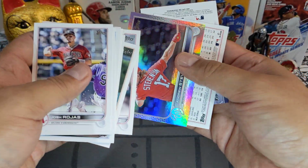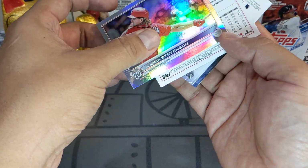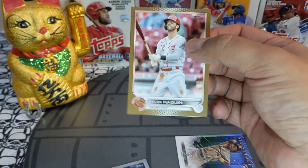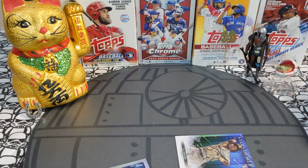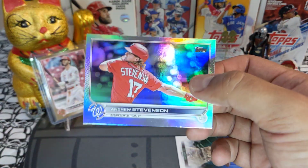So, very first pack, we got an Andrew Stevenson and a Tyler Naquin. Beautiful gold, man. Not bad at all. Beautiful, beautiful color, man. That's what I'm telling you guys. Update, update, update. What a product, man.